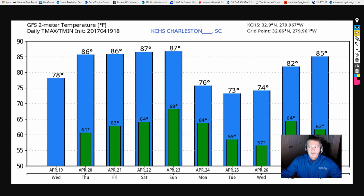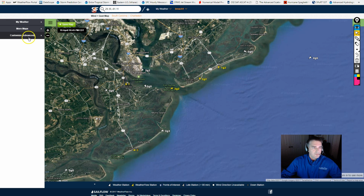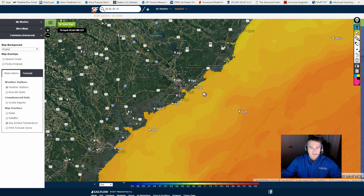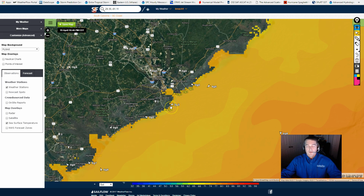But here's our temperatures. Pretty comfortable the next few days. Actually, it gets kind of warm this weekend. We're getting into the upper 80s, basically inland. But our sea surface temperatures, like I said, are about 72 to 73 degrees. In fact, let me see if I can go to sail flow and activate the water. Sea surface temperatures. And we can get a decent idea here. Looking at about 72, 73, and as we get into this weekend, we may be even looking at 74, possibly 75 degrees. So that's going to help with some of that mixing of the sea breeze as well.